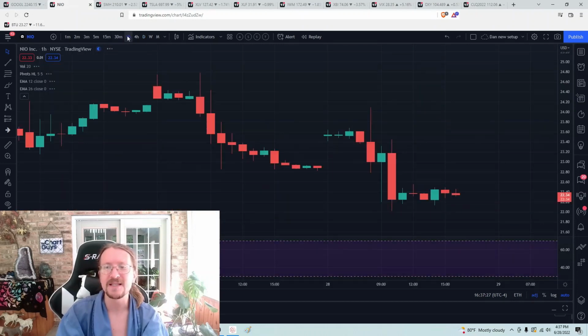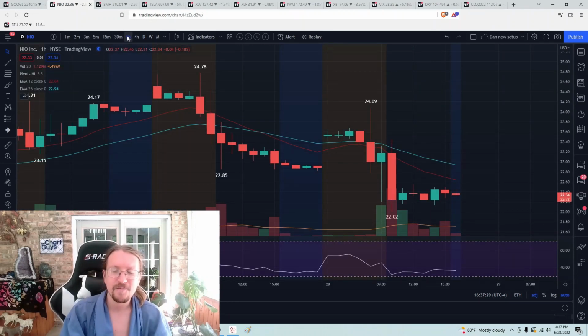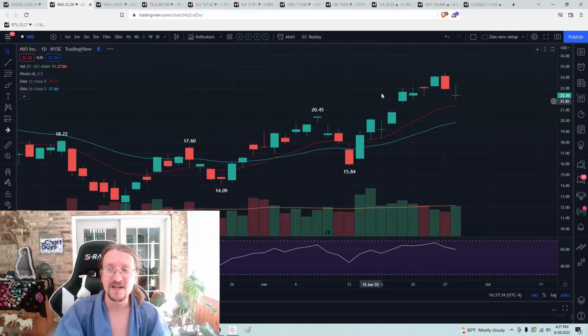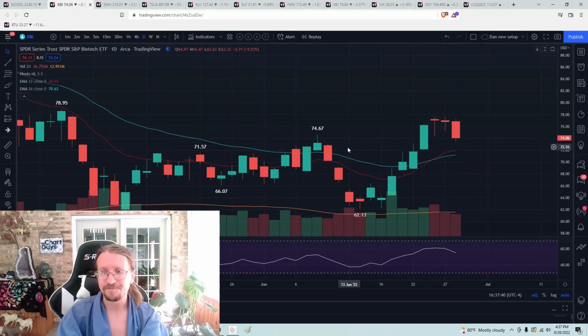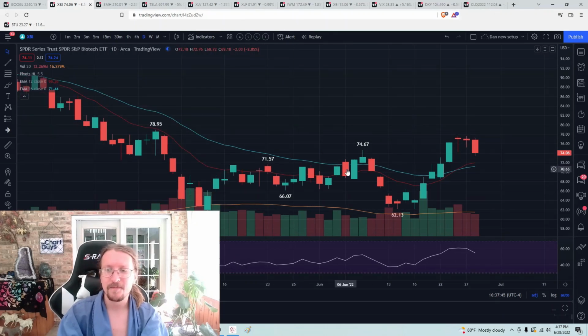I'm watching the hourly downtrend as my guide for when a daily higher low is shaping up. If the bulls regain an hourly trend in their favor, the daily higher low is likely shaping up. That's NIO. I'm watching the same for XBI. So XBI daily EMA 12 is on watch.